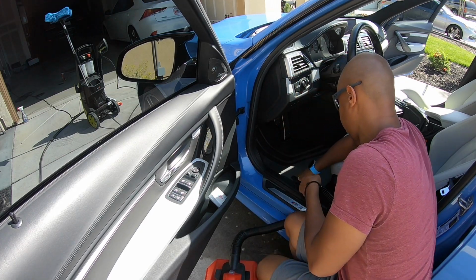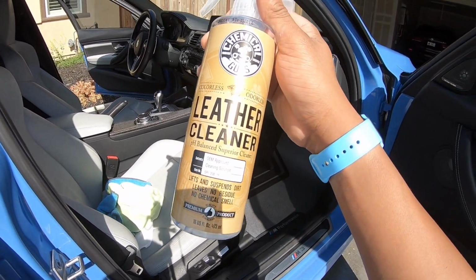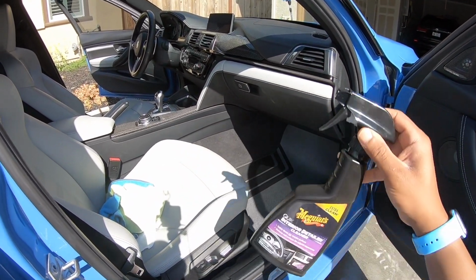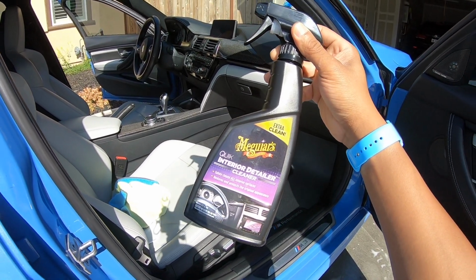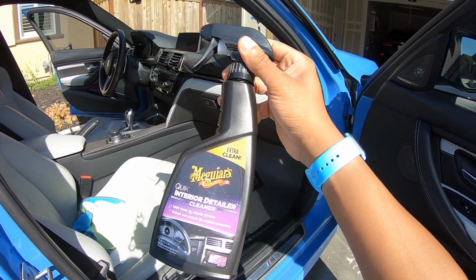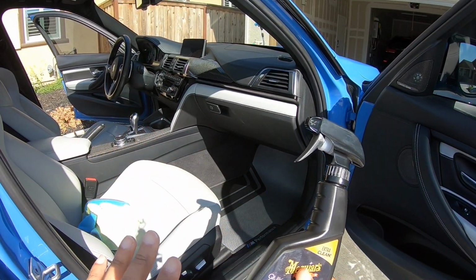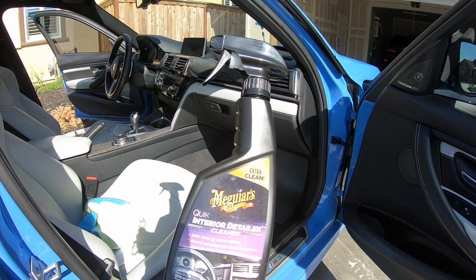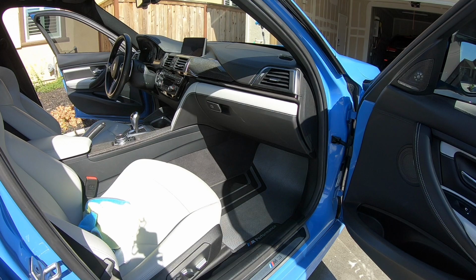I have a few microfibers here sitting in the seat, and this is a leather cleaner. This is an interior detailer cleaner, and I would highly recommend this one because it cleans all the interior surfaces. It doesn't leave any type of gloss or artificial shine. It cleans, and it's safe for navigation screens, things like that.